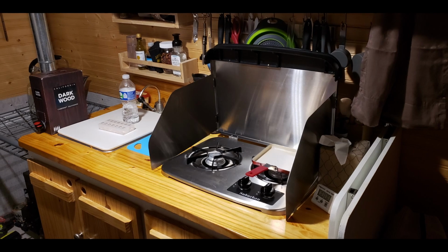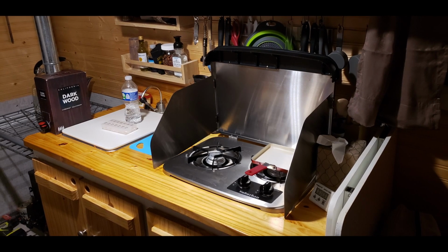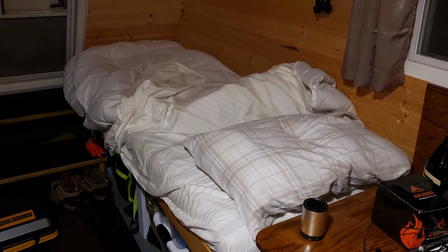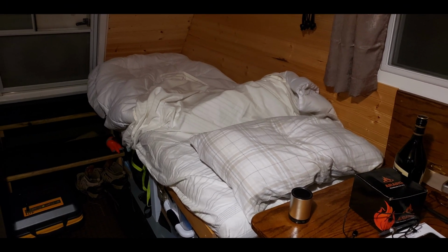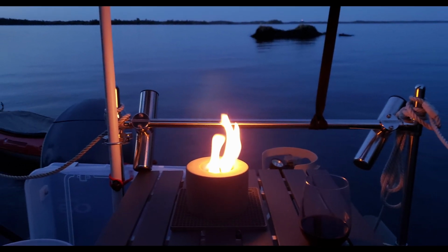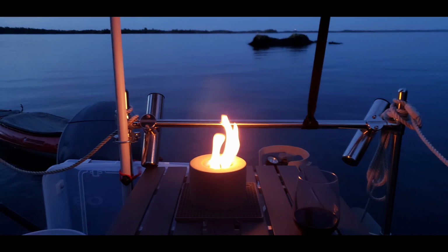Just warmed up some chicken wild rice soup, had a roll, some salad, and a beer, and got the bed ready to go so that after my evening out on the aft deck with the fire, I can hit the sack and enjoy a good night's rest, hopefully.